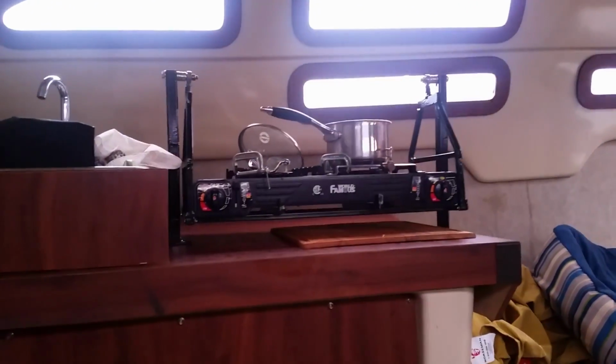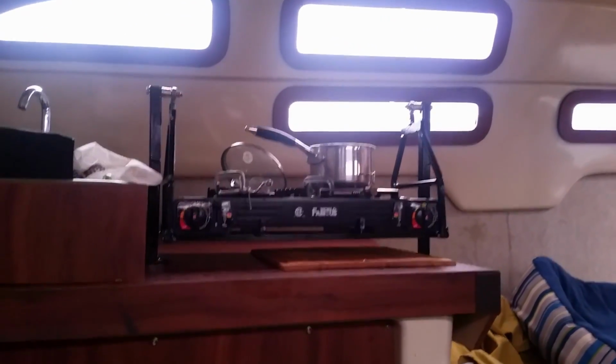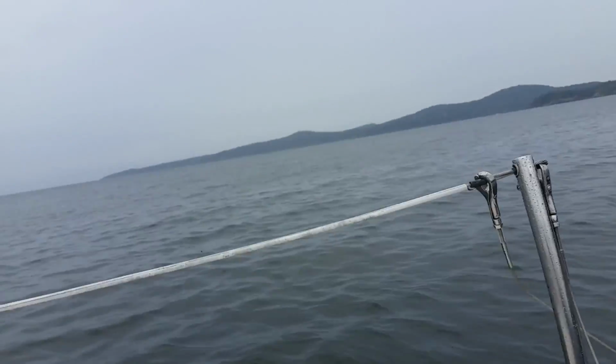We're debating whether we want to stay overnight here in Half Moon or not. We were going to keep going to Smuggler's Cove, but because the weather was so bad and we were so happy to be out of the Georgia Strait, where the waves are now small.